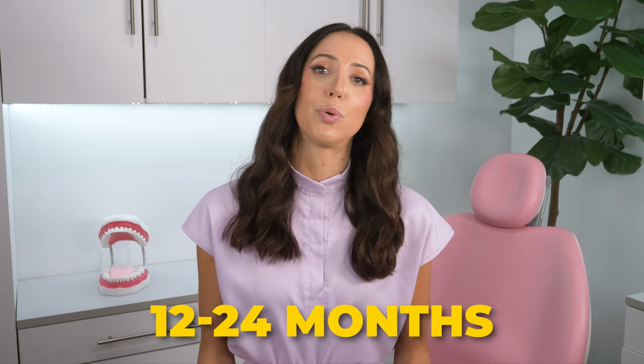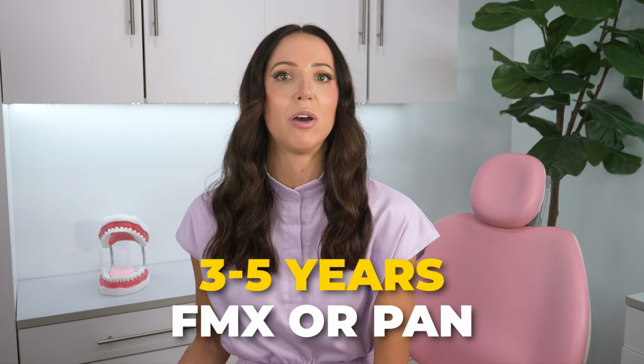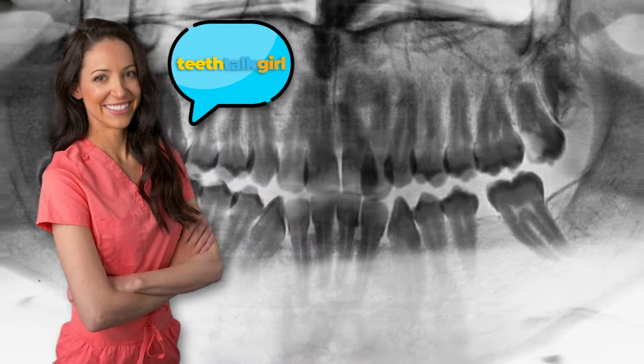Overall, there are specific guidelines about how often dental x-rays should be taken. Like we said, generally once every 12 to 24 months for bitewings and once every 3 to 5 years for full mouths and/or panos. But the take-home message is, it's all based on your individual risk factors. It's not a one-size-fits-all schedule.